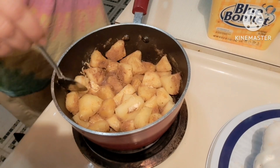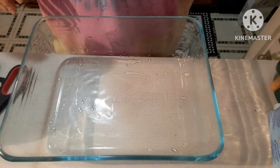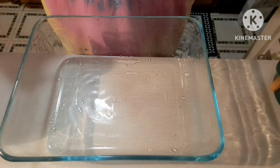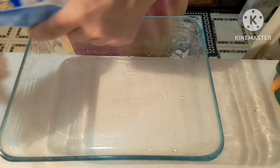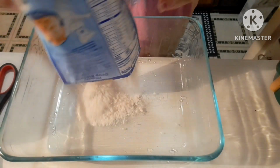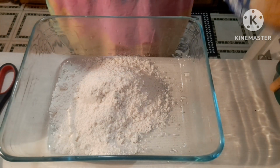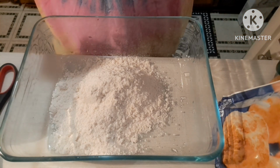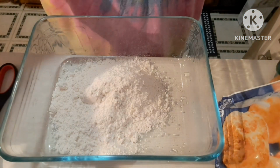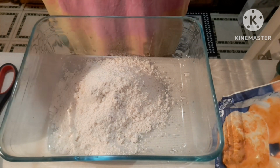Now we can do our biscuits. Okay, so since this is a pan I'm going to use to bake my stuff in, I'm going to go ahead and mix my biscuit mix directly into here. Again, I'm just kind of winging it. I'm kind of just throwing stuff I have in the house together for a dessert. So to this, I'm going to add the biscuit mix. I want to jazz up the biscuit mix. I don't just want it to be a biscuit.